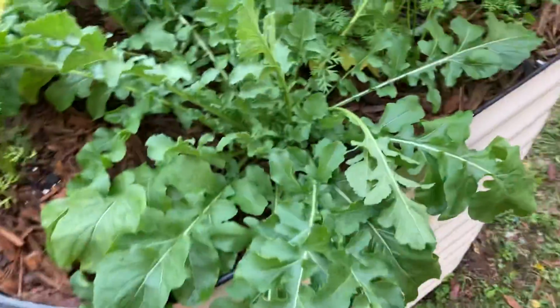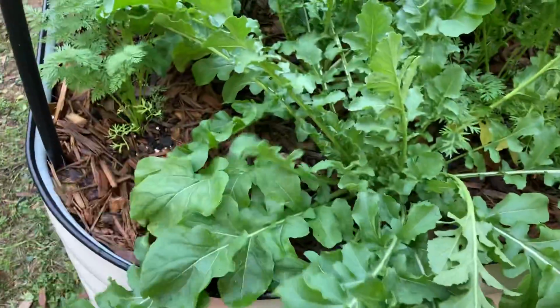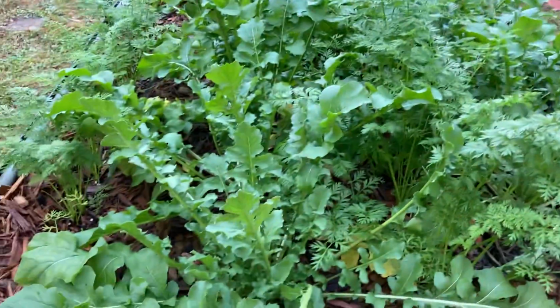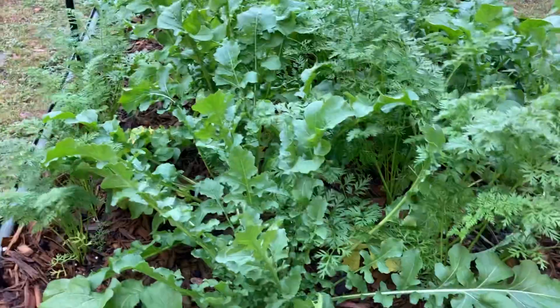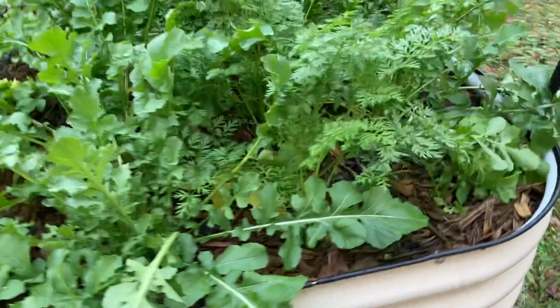But look at this one. This one is just huge, and it's got more coming up, tons and tons of leaves coming up here. So I really do like the arugula. It adds a really, really good flavor to salads especially. It's good in stir fry too, but salad is definitely where it's at for the arugula.